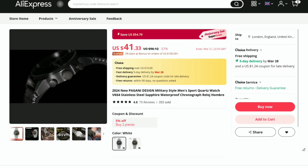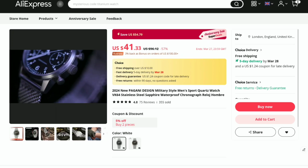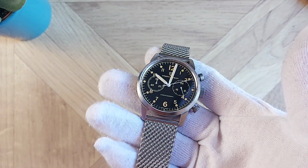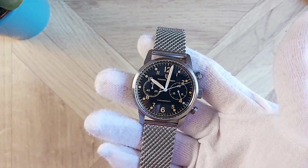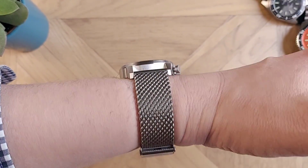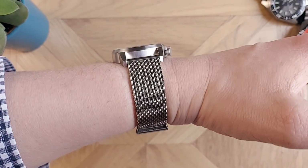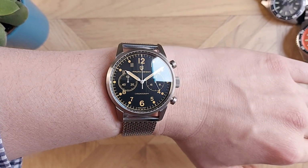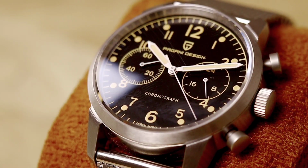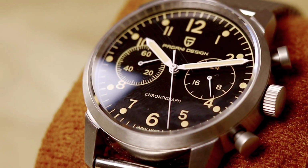We also get an outstanding Milanese bracelet. It's quite thick and feels solid in the hand. Of course, we also get sapphire crystal with anti-reflective coating. We get a screw-down case back and screw-in crown. As well as that, we get a solid 100 meters of water resistance. In regards to the dimensions, we get the 38 millimeters diameter, a lug-to-lug length of 45.5 millimeters, a height of 11.6 millimeters, a lug width of 19 millimeters, and a weight of 110 grams.